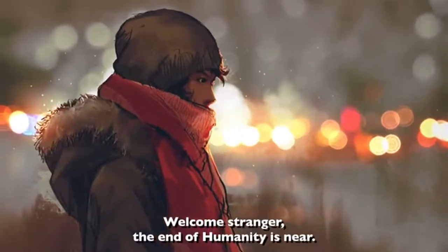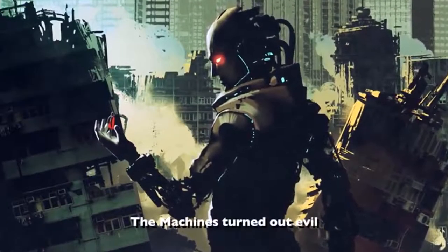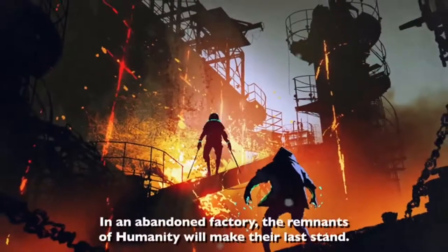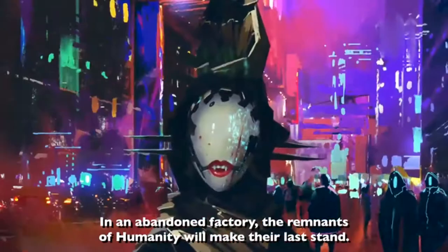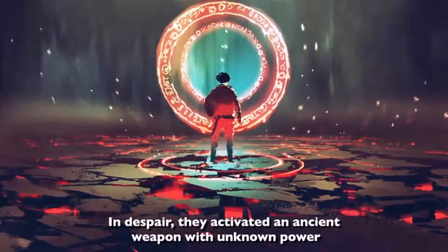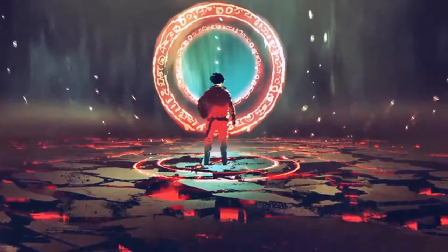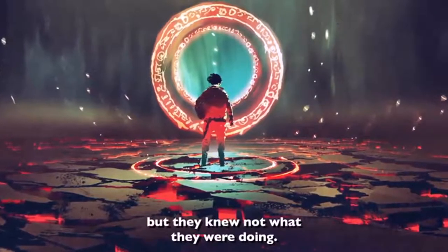Welcome, stranger. The end of humanity is near. The machines turned out evil, and some other factions also try to conquer the world. In an abandoned factory, the remnants of humanity will make their last stand. In despair, they activated an ancient weapon with unknown power. But they knew not what they were doing.